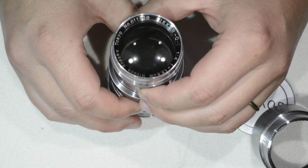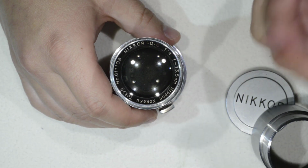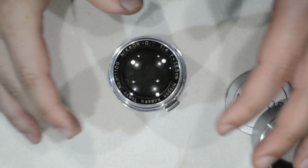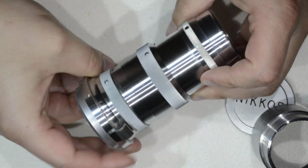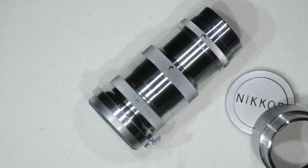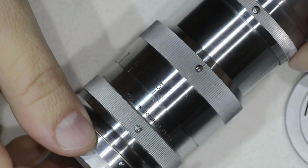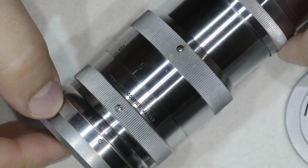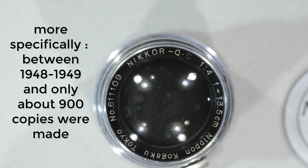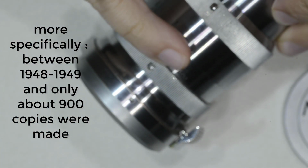What is this lens? It is a Nikon F4 125mm. Well, in the time before they were designating lenses in centimeters, it's 13.5 centimeters. It is a rather rare lens. It is for the Nikon S camera system. And the really interesting thing about this lens is that it has this little marking here, made in occupied Japan. So this means this lens was made between 1945 and 1952, which was the time when all products made in Japan had this mark, made in occupied Japan.